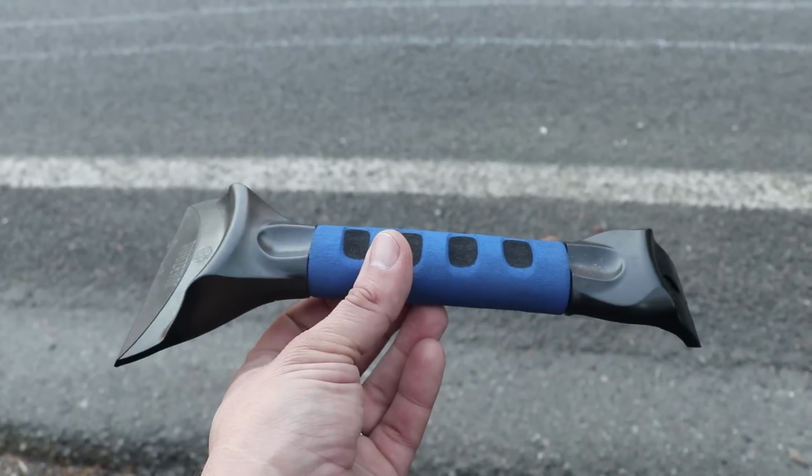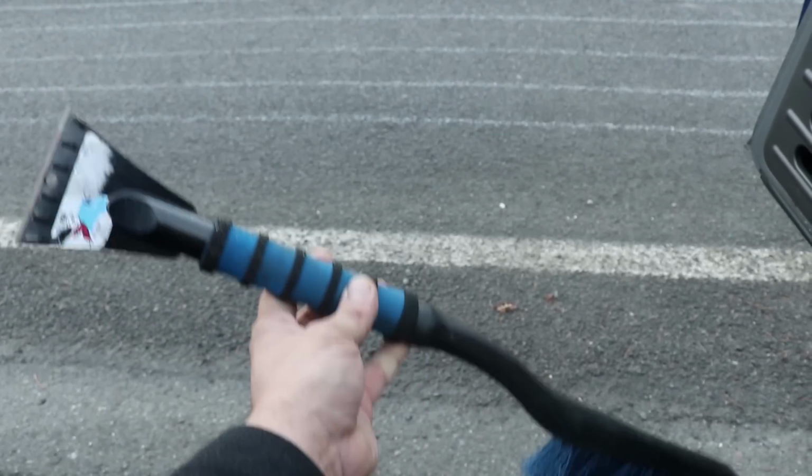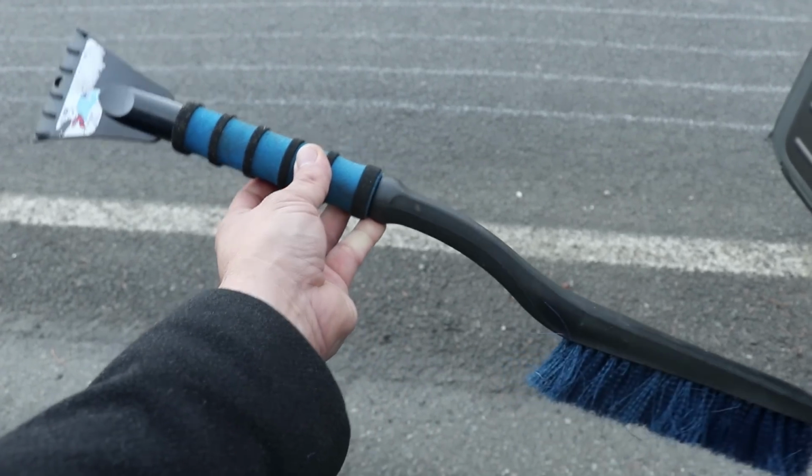This one's just a basic one that you could get off of Amazon, and it's just that one-handed small ice scraper. I also have a larger ice scraper that includes a brush on it, and I store that in the rear part of the vehicle.